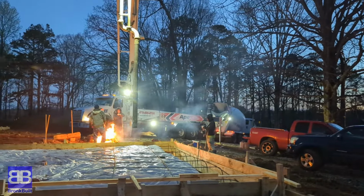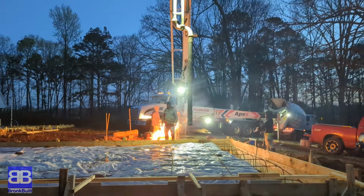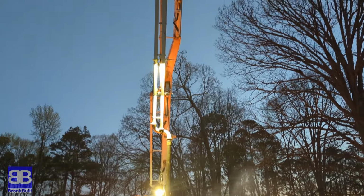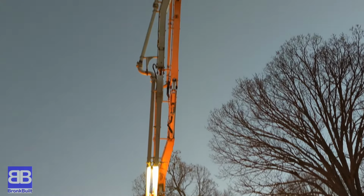Folks, like I said, the day of the pour was quite cold. It was actually about 29 to 30 degrees Fahrenheit at the beginning of the day. The team was here since before the sun came up. The ground is pretty muddy as we had rain last night, so while this is an exciting day for me and my family, it's also going to be a really cold and messy one.